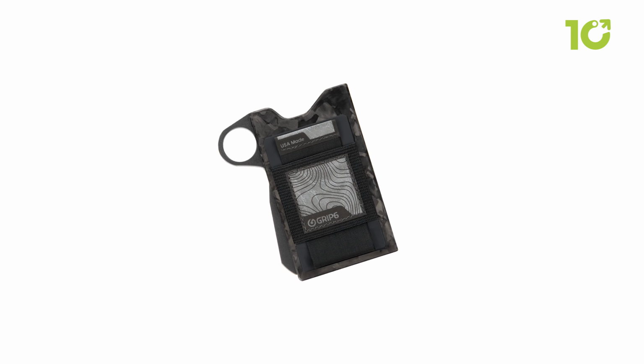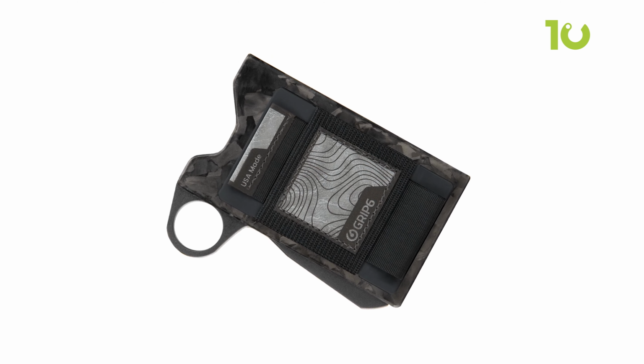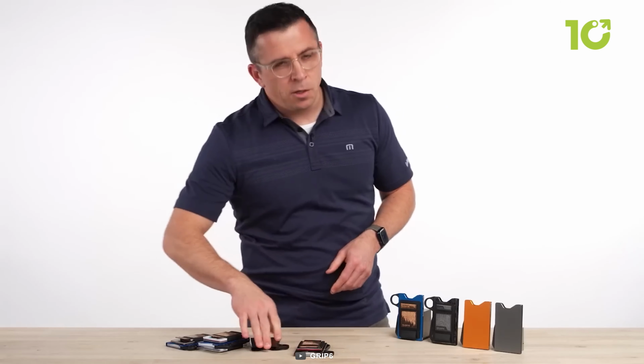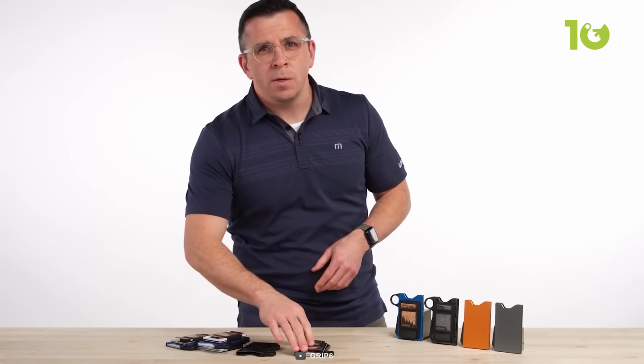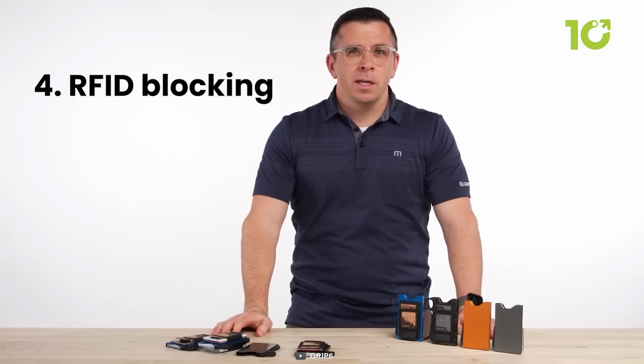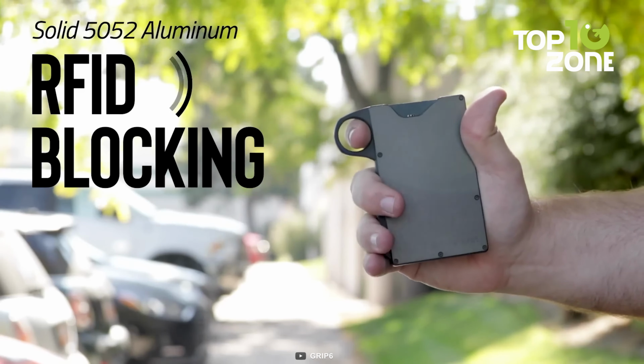The Grip 6 wallet can comfortably hold 5 to 6 cards. And for those who require additional storage, an optional extra capacity band allows for the accommodation of 6 to 8 extra cards and cash. Your personal information is safeguarded as well, with built-in RFID blocking technology to protect against potential skimming attempts.